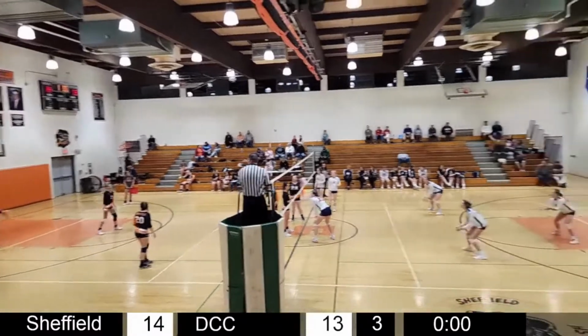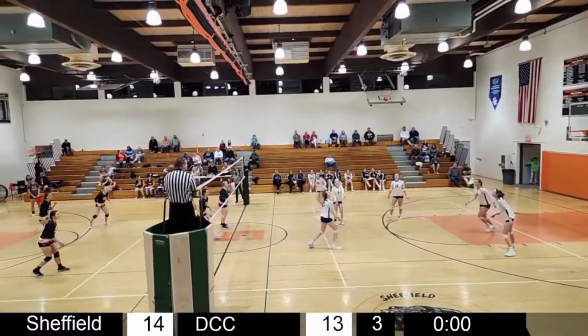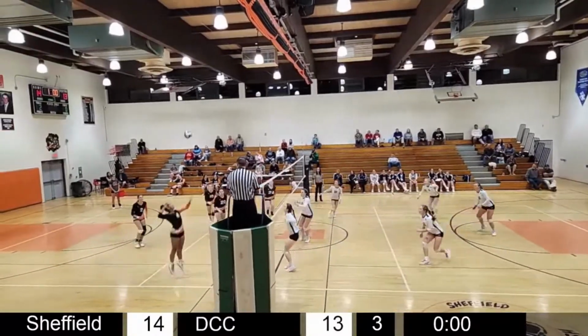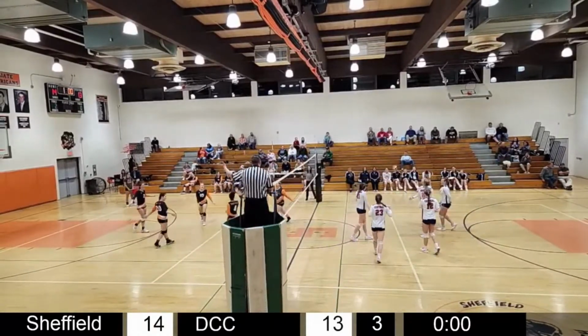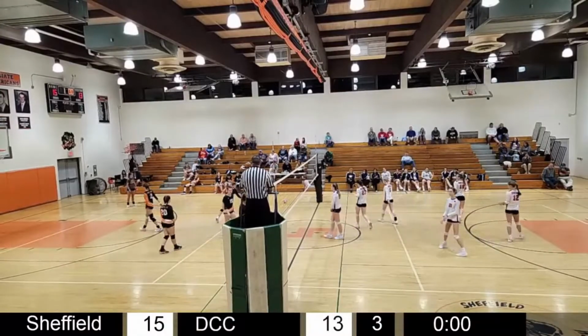And here's Davidson. And this is going to be a free ball over the net from Olensky. Now Stefan will set Woderson. And just a little bit of miscommunication there from DCC, and Sheffield goes back up 2. It's 15-13.